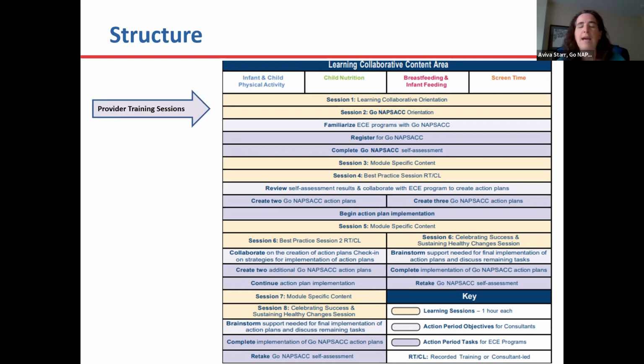So after you come together on the learning sessions, as you can see here on this slide, you start off with an overview and orientation to the collaborative as a whole, and then session 2 is a Go NAPSACC orientation so that the program can establish their account and get working in Go NAPSACC.